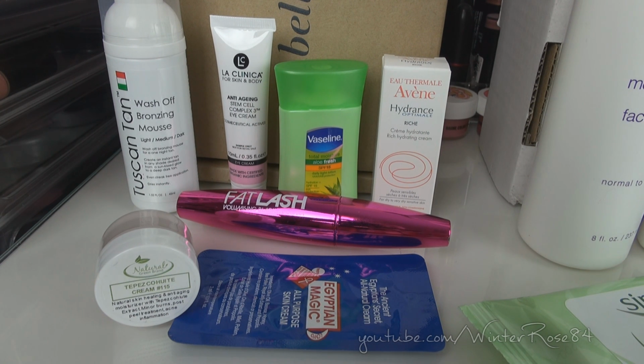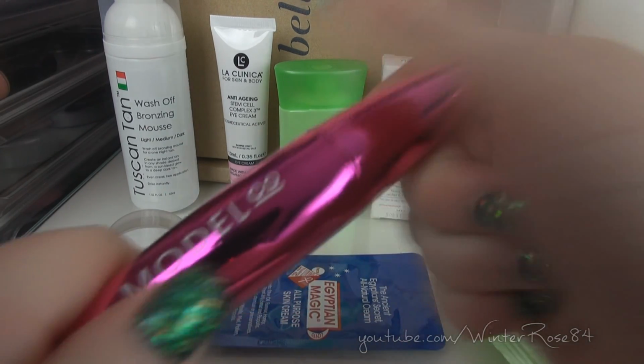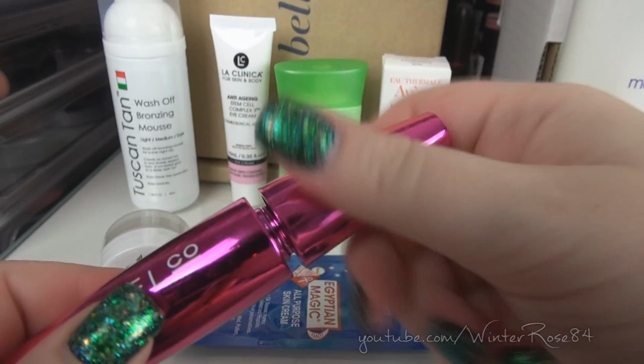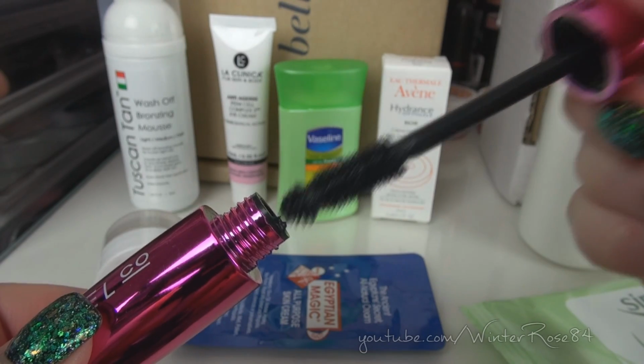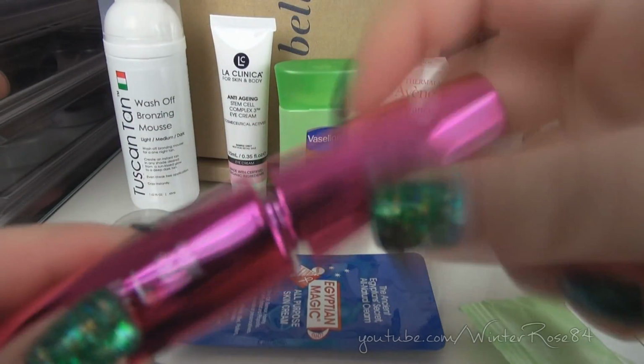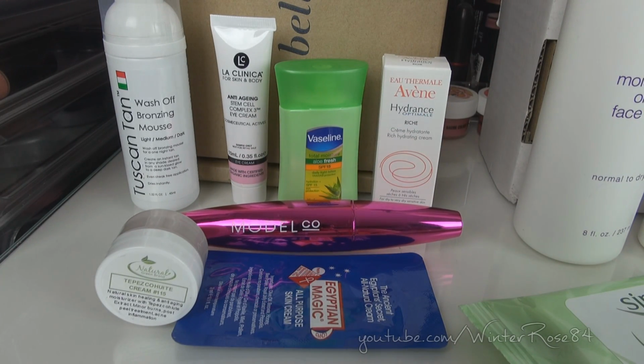The last of the actual deluxe samples is a full-size product. It's Model Co Fat Lash Volumizing Mascara. It says it's a coloured mascara, so we'll see what colour that is. Recommended retail price is $20, and this doesn't say the colour. But let's open it and see. Looks like black to me, so not quite a coloured mascara, but still a good brand and a good full-size product.